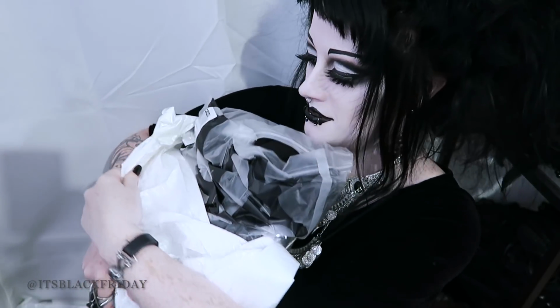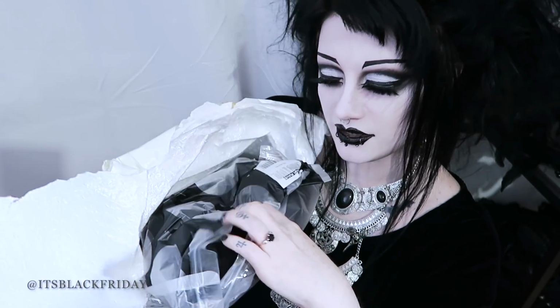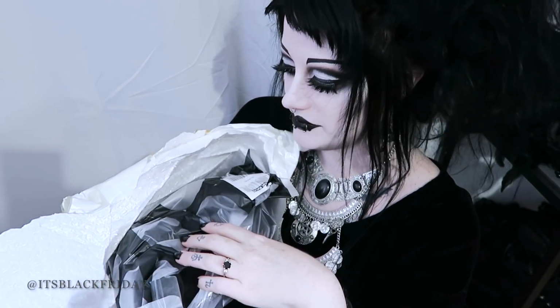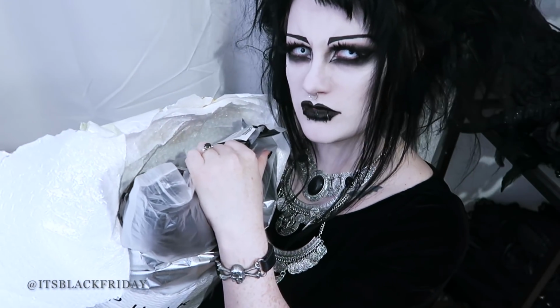This is one of my favorite views. There's a nice fat parcel full of these bags. Punk Rave things always come in special branded bags, so there's this great sense of excitement and anticipation of knowing that there's beautiful things within.